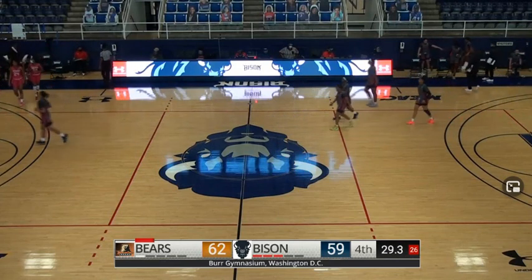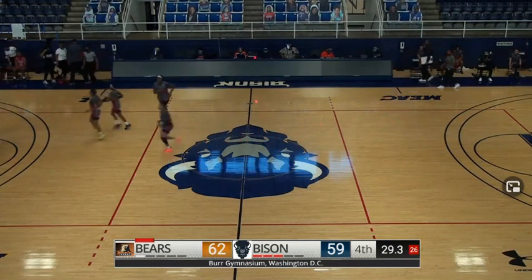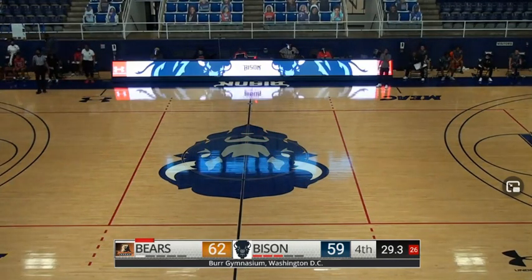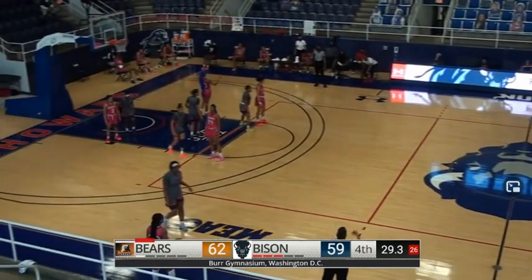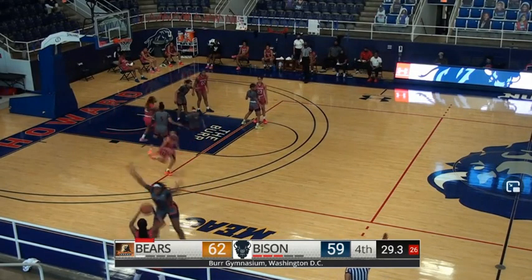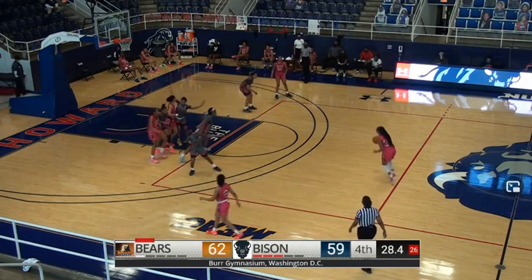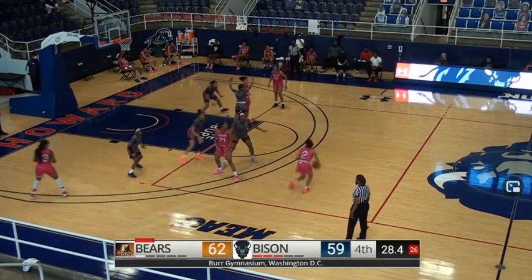And we're back with fourth quarter action. 29.3 seconds remaining as Morgan State is up 62-59. Lady Bison do have the ball. 3-second difference between shot clock and game clock. So in that timeout here, you know, I'm wondering what they're thinking. You can either try to get it to Thornton, like I said, don't need a three, or let Ayana Warren create, or get it to Anjanae Hutton. You know, the great thing about the Bison, many different weapons.